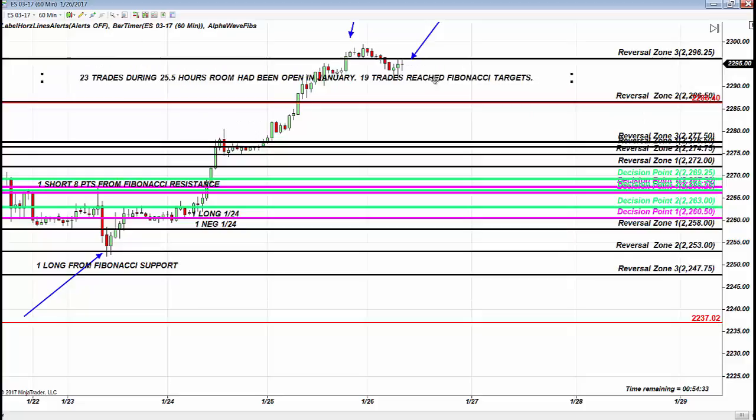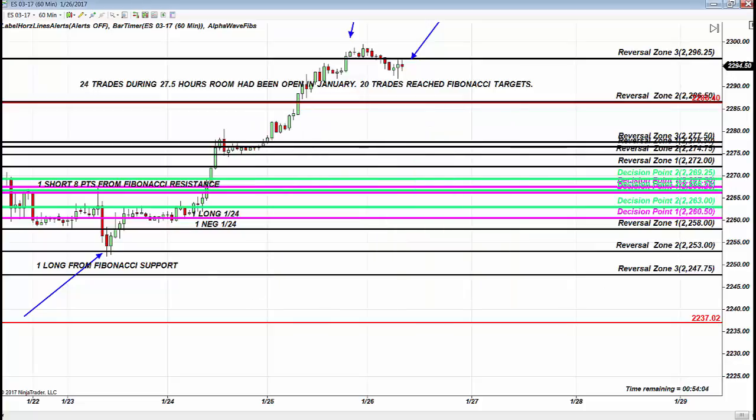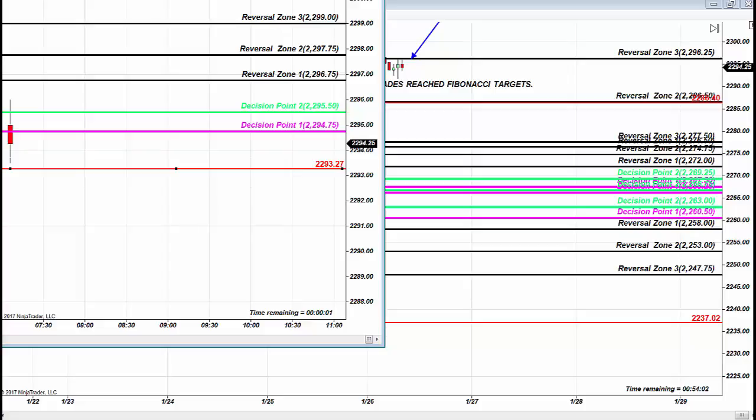This is trade number 24. How many hours has the trading room been open? The trading room has been open 27.5 hours. Out of those 27.5 hours, we've been in a corrective market probably at least 10. 20 trades reached Fibonacci targets. That pure and that simple. So, anyone surprised what's happening with price?